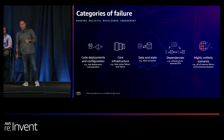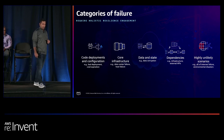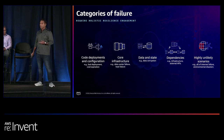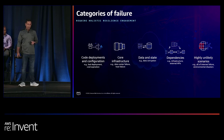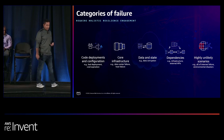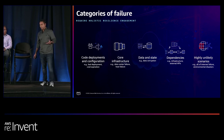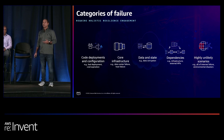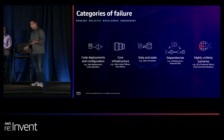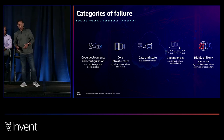So what are the different categories of failure? When we do our scenario mapping and threat modeling, to decide which resiliency exercises and scenarios we should design against, these are some of the scenarios we talk about. Code deployment and configuration failures are some of the most frequent, especially in an agile DevOps environment. We are applying frequent code changes and making frequent configuration changes. These scenarios can happen more often. You should have a quick way to recover from these, either by going back to a previous version of the code or by having a blue-green deployment where you always have a good stack running and available.